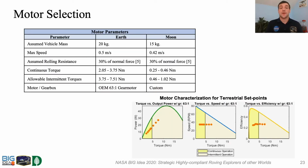Drive motors are sized based on the loads anticipated while driving up a 15-degree slope continuously, when we're towing another vehicle intermittently, at a speed of half a meter per second on Earth, or 0.42 meters per second on the Moon. Locomotion on steeper slopes is aided by a winch. We assume rigid wheels on a plastic non-cohesive surface, and a rolling resistance of 30% of the normal force, following seminal papers in the literature.